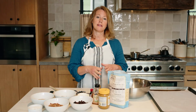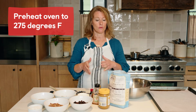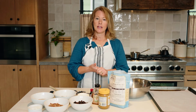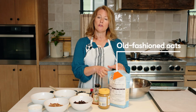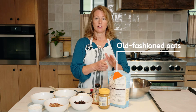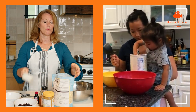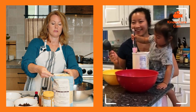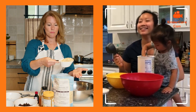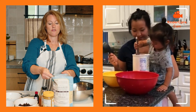Before I start mixing, I've preheated my oven to 275 degrees, so it's getting warmed up. And for our ingredients, we've got some whole grain oats. They can be regular or gluten-free. If you need a gluten-free oat, they're widely available in the grocery stores. So we're gonna add 5 cups of oats to our bowl. You don't have to measure perfectly, just around a cup measurement.